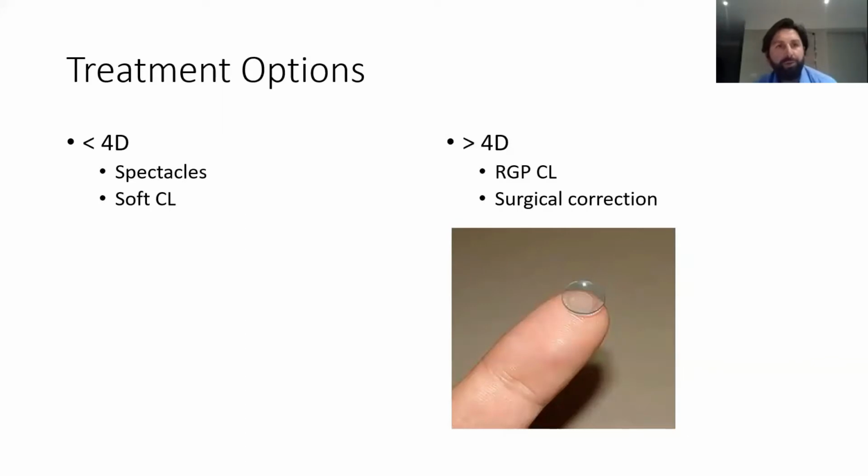Now, in terms of the treatment options, a small amount of astigmatism, usually less than 4 diopter, can be corrected with spectacles or soft contact lenses. More significant amount of astigmatism responds usually to rigid gas permeable contact lenses, but we know not everyone is tolerant. Many issues associated with the irregular shape and recurrent infections. Patients who are intolerant to contact lens correction, or indeed they don't get the best visual acuity, they need further treatment, and that means surgical correction.